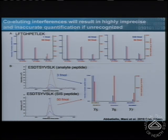Now, I've talked about all the positive features of this. I haven't shown you a single mass spectrum this entire time, but I couldn't resist at least showing you some data. This is to make a point: you can't just jump to this technology and assume that everything is going to work. Part of it is that the software isn't there yet to help the analyst figure out whether they've got an assay that is or is not detecting the right thing. There are coeluting interferences that will ruin the accuracy of your quantification if you don't recognize them.